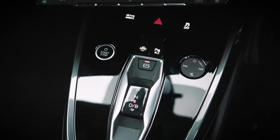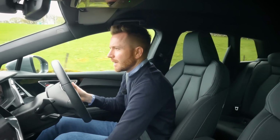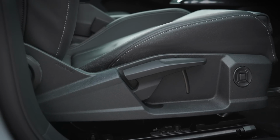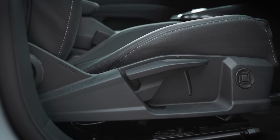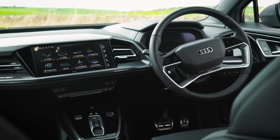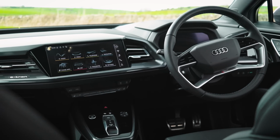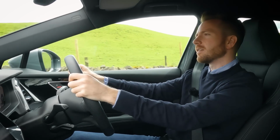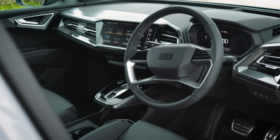I also don't like that the seats are manually adjustable. Just seems really cheap in what's quite an expensive car. The whole interior in general, as nice as it is, doesn't feel particularly luxurious. You know, this is an expensive car and I've got no panoramic glass roof, I've got no keyless entry, and I've got no electric seats as standard. Just seems a bit mean.